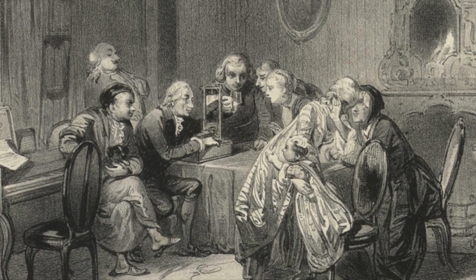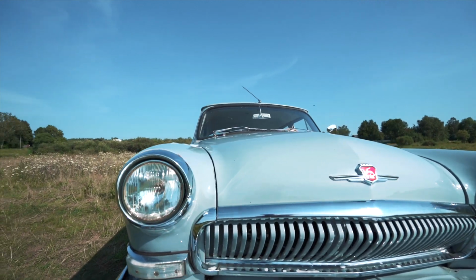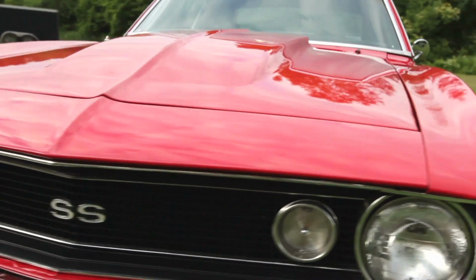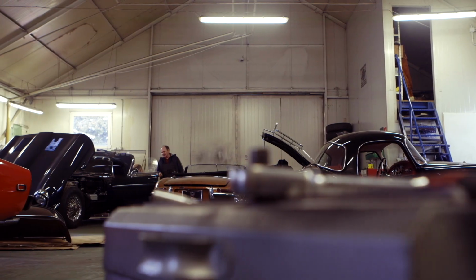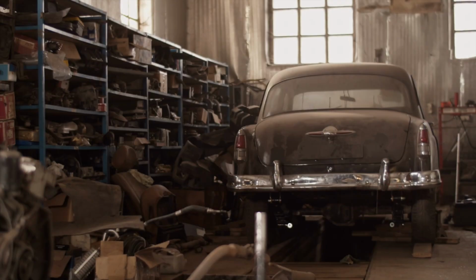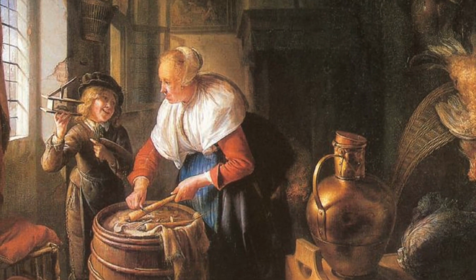There is an old saying, if you build a better mousetrap, the world will come knocking at your door. And in the car world, that is especially true, because mice and rats don't just look at your classic car or truck as a new home. No, they also look at it as a giant buffet of seats and wiring and hoses and rubber to chew on and destroy. So, what do you do?